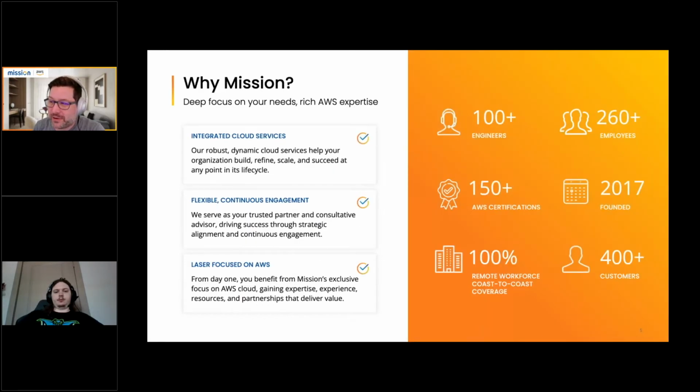And a little bit about us. We have over 100 engineers, over 260 employees. I actually think we've started to approach 300 at this point. This slide is a couple minutes out of date. And we have over 150 AWS certifications on the team. Founded back in 2017, we're 100% remote and have over 400 customers.